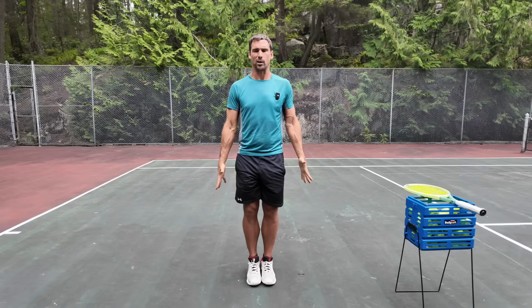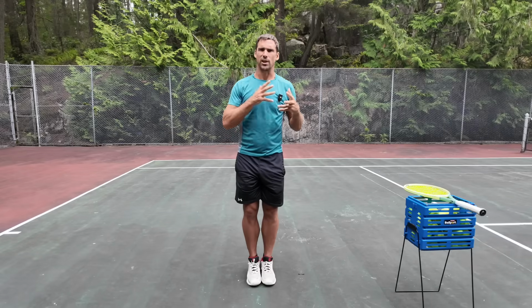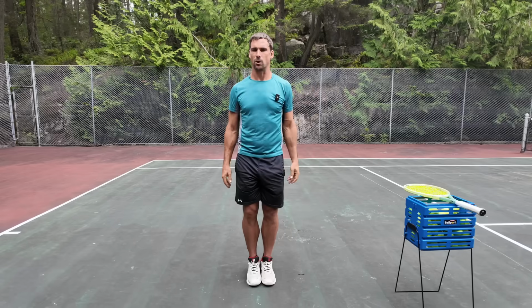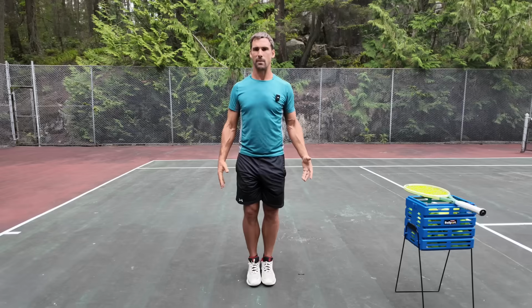Nobody's like a robot where they're completely still, but we're looking for excess sway. Often what we see is people swaying towards an area of dysfunction. So if the left side of someone's balance system doesn't work well, they might sway to the left and then come back to the middle, and then sway to the left and come back to the middle.